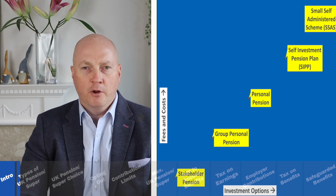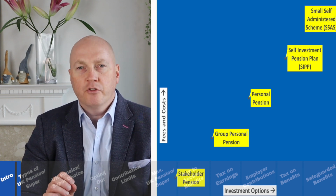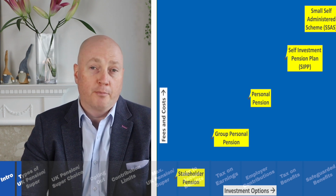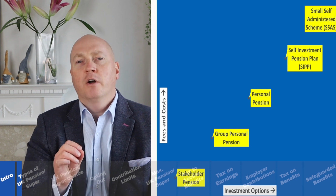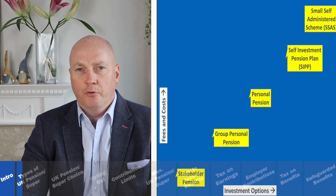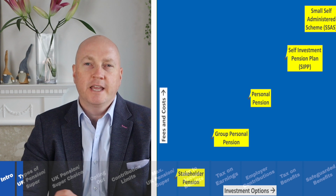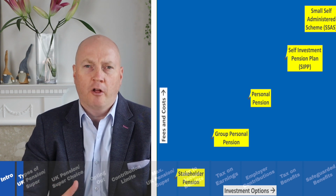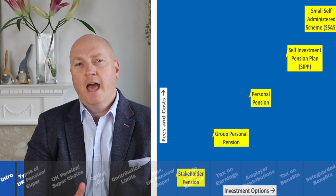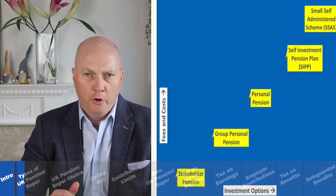These have more investment options than your stakeholder pension, and they tend to have reasonable fees because your employer will have done some negotiation with the provider. Now, if you wanted to set up your own, you can set up what's called a personal pension, which is the next level up. These usually allow you to consolidate or move other pensions together, and they typically have the same investment options, or maybe even a few more than the group personal pensions.